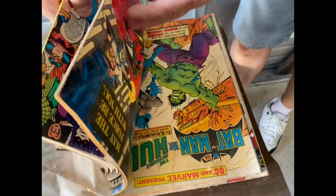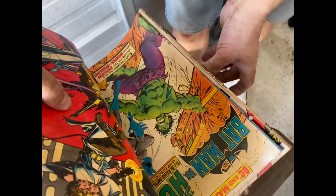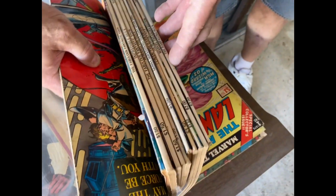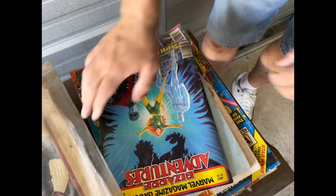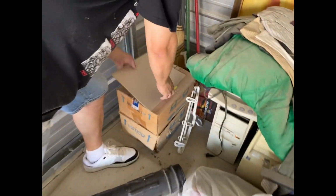These are like the old Batman versus Hulk. These are nice. I've never seen these gigantic super ones like this. If you know anything about them, let us know in the comments. Like I said, my daughter will get those looked at and get those online and show you guys what they are way before I know.